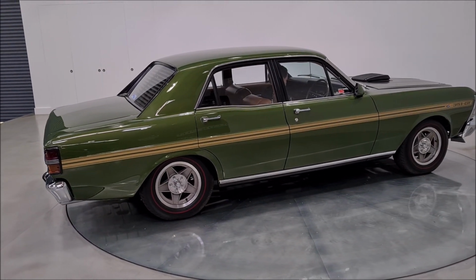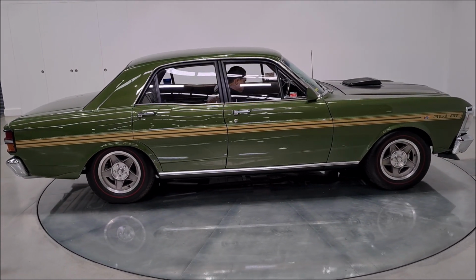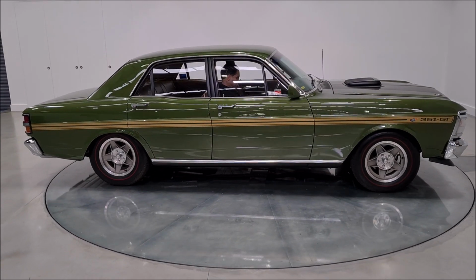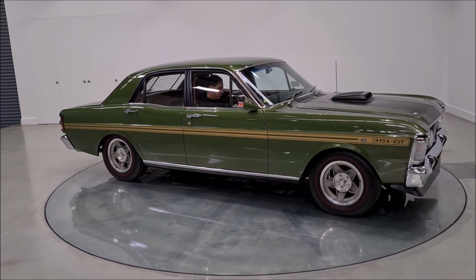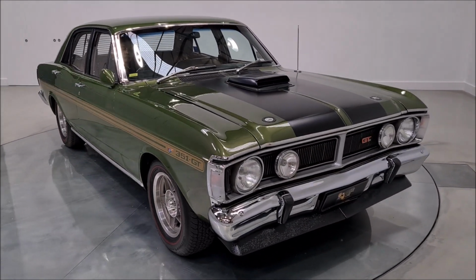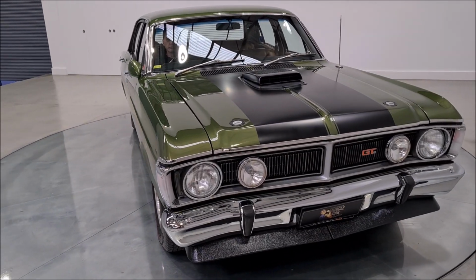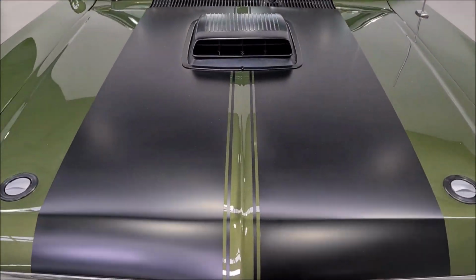It's sitting on Bathurst Globes as opposed to the 5 slots, but looks tough, doesn't it? Great looking car with that gold stripe and the Bathurst Globes on it. Look at that beautiful shaker sitting proud. We'll have a look underneath the bonnet. Just stand by.